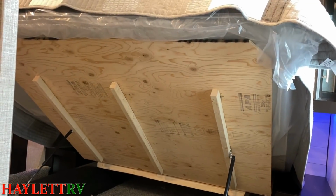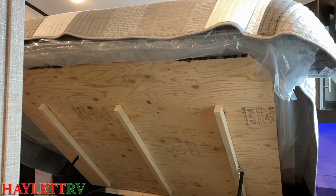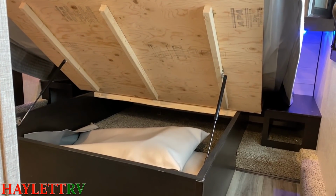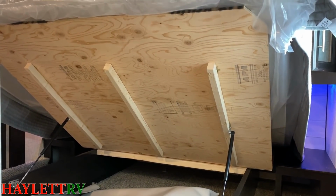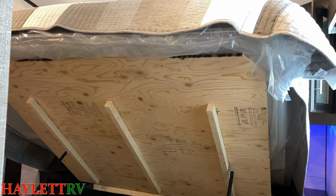And the answer is because if you want to go from a 70 by 80 king to a 60 by 80 queen, it's much, much easier than going from a true king to this 70 by 80 kind of interesting sized camp king, if you will. All we need to do is shave that plywood deck a little bit. We don't need to rebuild anything. It's an easier swap down.